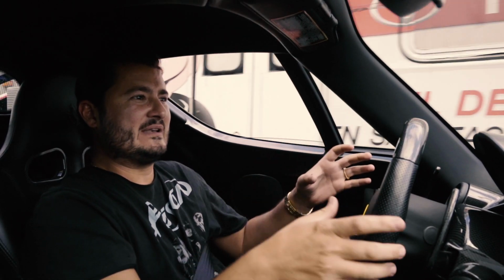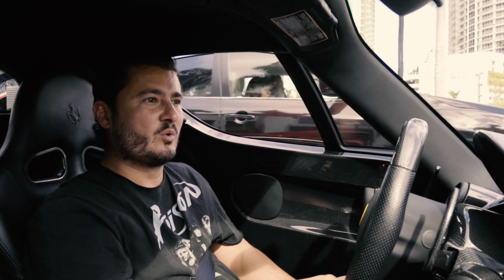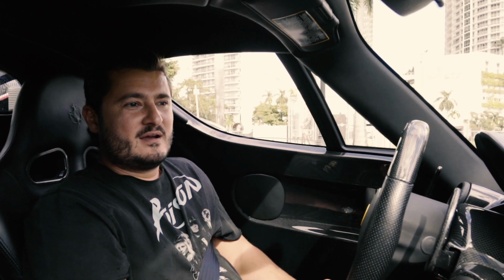Traction control, so it shakes a little bit. You feel it get loose a little bit. There's nothing else in the world like this car. I will say this is the last great supercar from Ferrari.